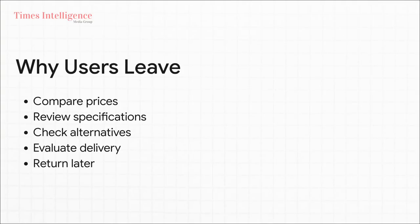When we look at the actual psychology behind the exit, we see that users leave to compare prices, maybe review some specifications, check out alternatives, evaluate delivery options, or honestly, they just plan to return later. Think about that for a second. If a customer leaves your store to go check the shipping costs on a competitor's site, that actually indicates active consideration. That's not just casual browsing. They're in the buying mindset. They are actively negotiating the purchase in their own head. Our job is literally just to be there when they make that final decision.